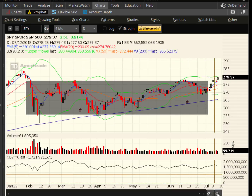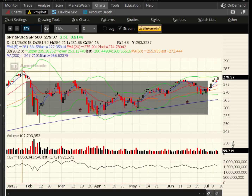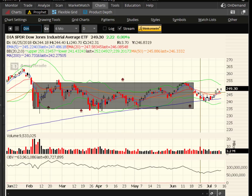The S&P, which I have a long-term bullish position in via the spiders, remains bullish. The target is the all-time highs back on January 26th. It's still looking pretty good. Now, if you go to the diamonds, not so much. They're still lagging. Yeah, they're bullish short-term just because they're above the blue line and the red line. Blue's 5-day, red's 20-day EMAs, but it's still caught in this range.